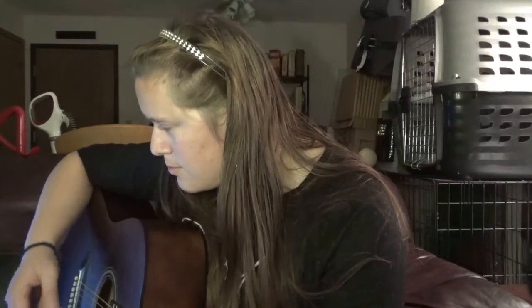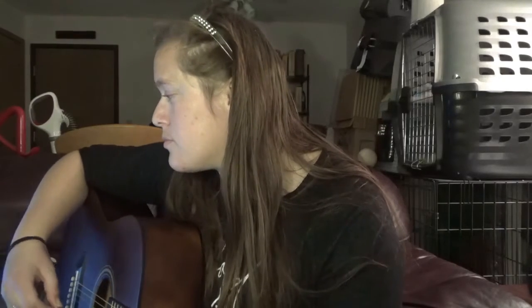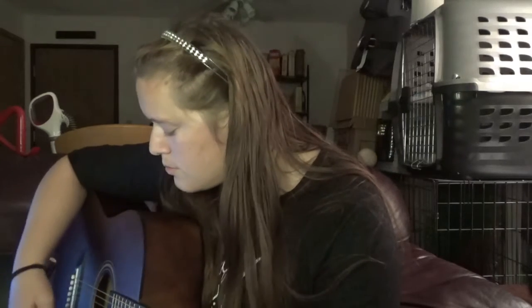So once you have your G chord down, now you just want to make sure that it sounds right, and all we have to do for that is strum our guitar. So I'm using a pick. If you don't have a pick, you can use your thumb. If you don't have a thumb, you can use one of your nails, just make do with what you got. But all you gotta do for strumming is that. So go ahead and make sure your G chord sounds like my G chord.